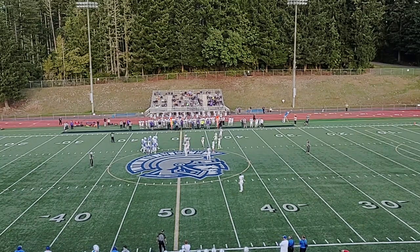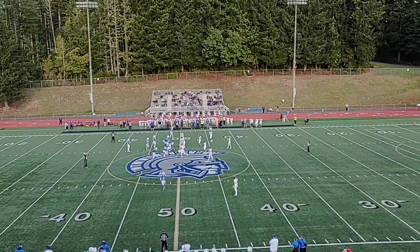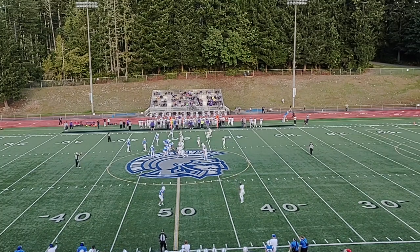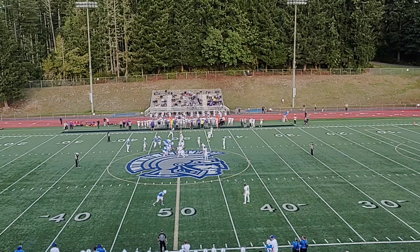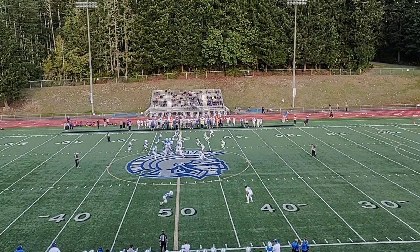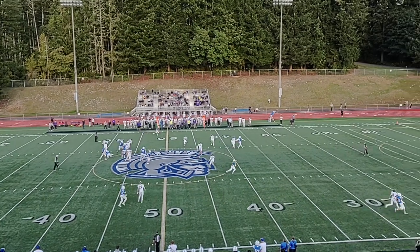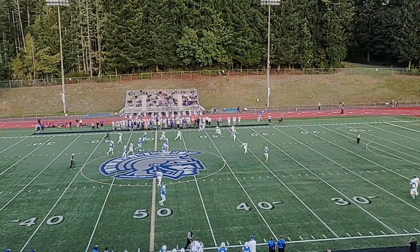2-0 Trojans. Ronnie McCoy had 163 yards plus rushing last week in the Trojans' victory. Shotgun formation for Castorina. They'll shift around on offense and back to pass, Castorina. He's going to look to the near side. Lots of time. They'll flip it out to the far side. Complete at the 47.